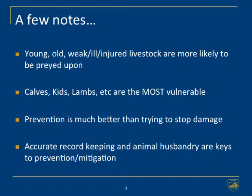All right, so the big key, most of the time for these predators, they're not after good, healthy adult animals. They're not going to be able to take them down. Every once in a while, you'll have a predator that just wants to be out there causing trouble, but most of the time it's ill or injured animals, and young. Those are the most vulnerable animals out there, especially your young. So your calves, kids, lambs, those are the ones that you really want to take precautions with and do most of your mitigation techniques for.